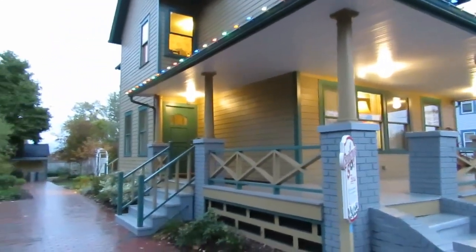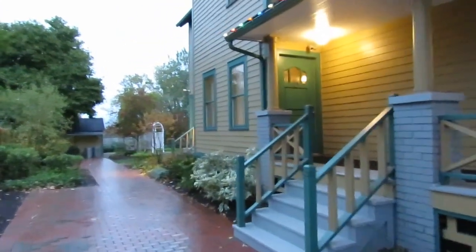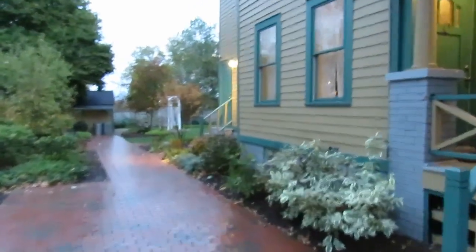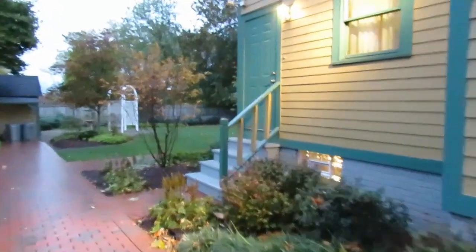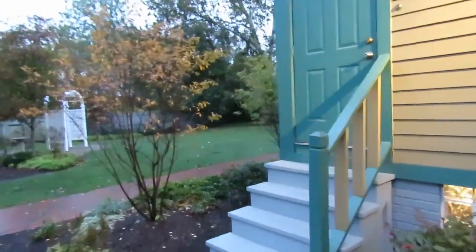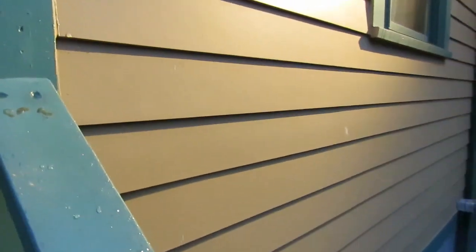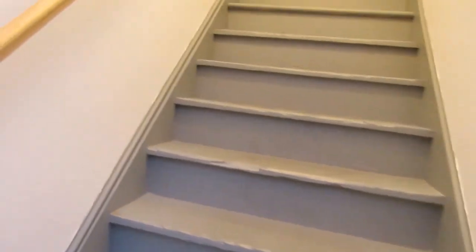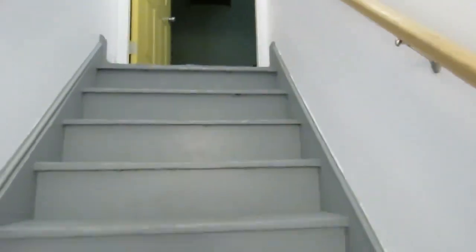So as I mentioned before, I've rented the place for the evening, and here's what that experience is like. You lock up the gates, you're given the keys, and the place is yours. There is a back entrance. This house was divided as a duplex at one point. Get it all locked.